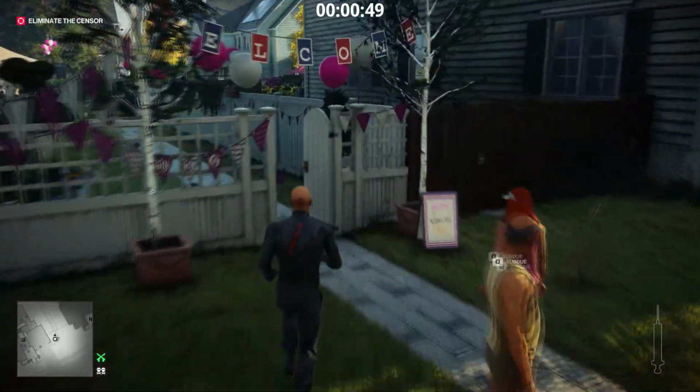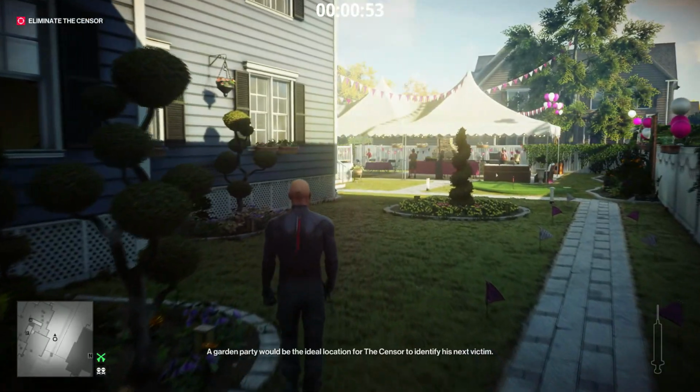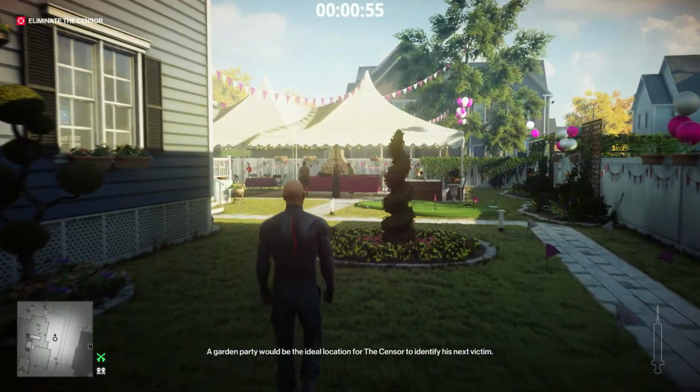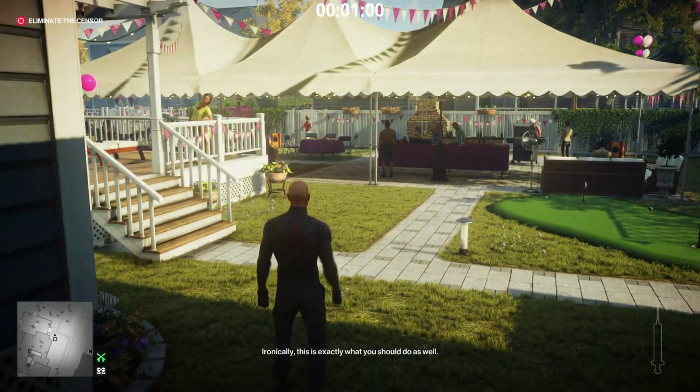This might be the place, 47. A garden party would be the ideal location for the Censor to identify his next victim. Ironically, this is exactly what you should do as well.